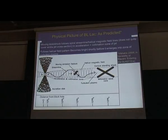So the model that we concocted for this, actually this is not our model. This was predicted by Nektarios Vlahakis, one of the MHD simulators. He predicted that we would see these polarization rotations. It was kind of a bold prediction because you can imagine reasons why you wouldn't see it. For example, if you have a helical magnetic field that is collimating and accelerating the flow, and you have a knot that covers the whole jet, then the symmetry is going to essentially cancel out most of the polarization.